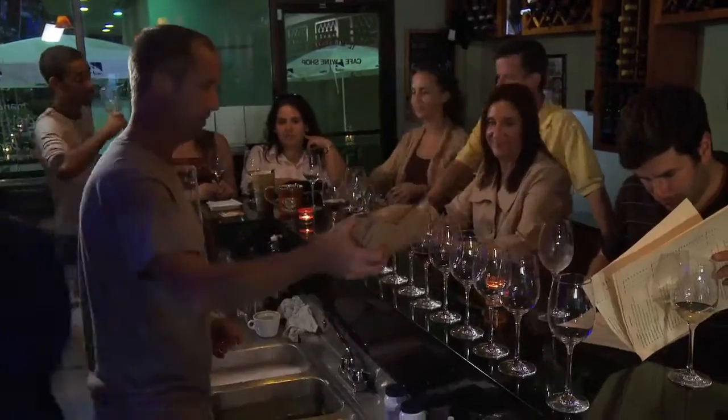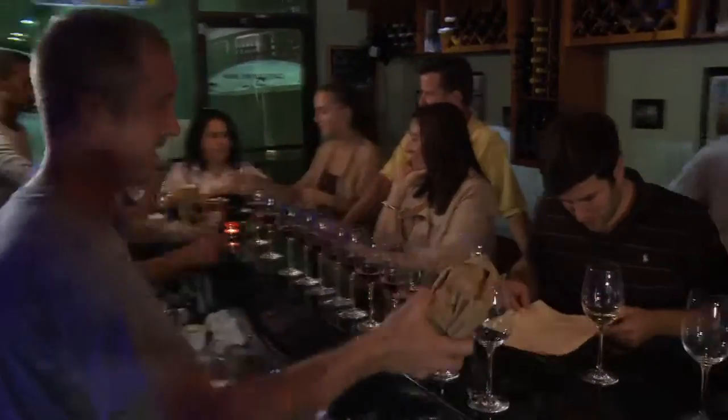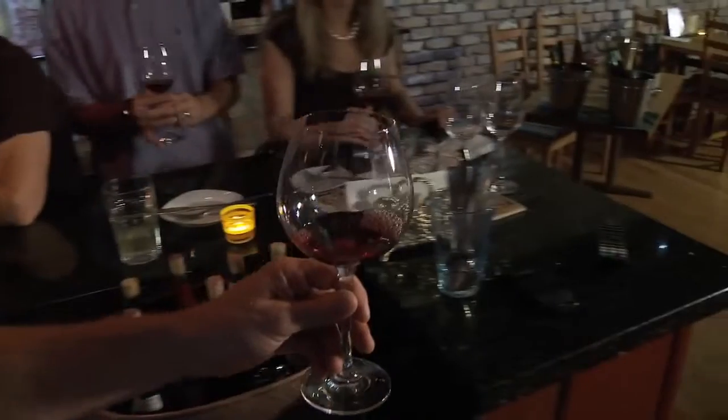Thank you for joining us for the blind tasting portion of the night. We're going to start off with a few wines and then go through the whole process. We're going to go through the sight, the smell, and then the actual palate itself to see what wines we can pick up and from what different regions.